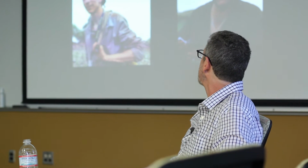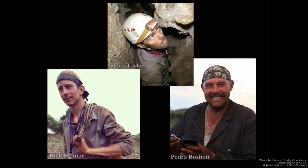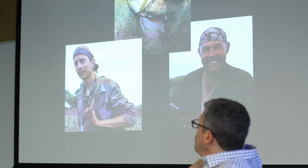I'm so proud to be part of this project, and for reasons that have nothing to do with my contribution, but just to be associated with the project. So the fossils were first discovered by these two guys on the left, Rick Hunter on the bottom and Steve Tucker on the top. And they had been asked by Pedro Boshoff, who works with us. He was a graduate student with us a while back and works with us. And he's a local caver. And he asked cavers that he knew to be on the lookout for fossils in some of the cave sites.